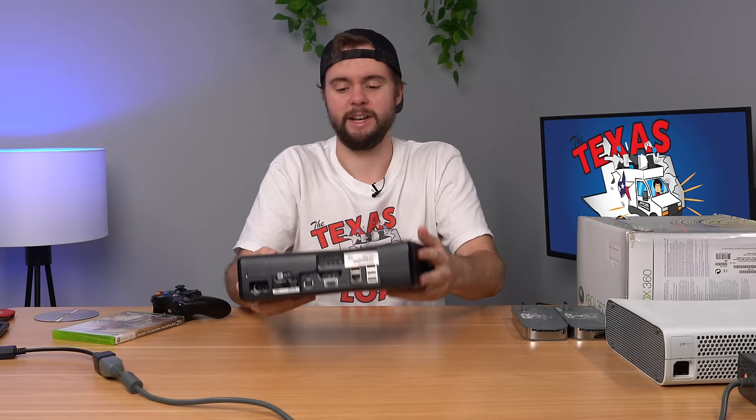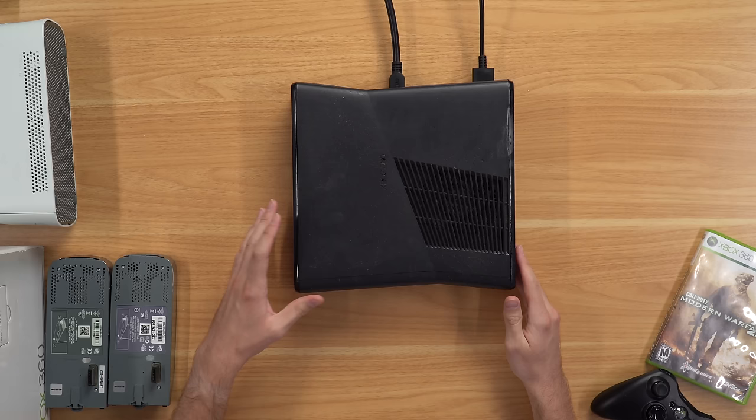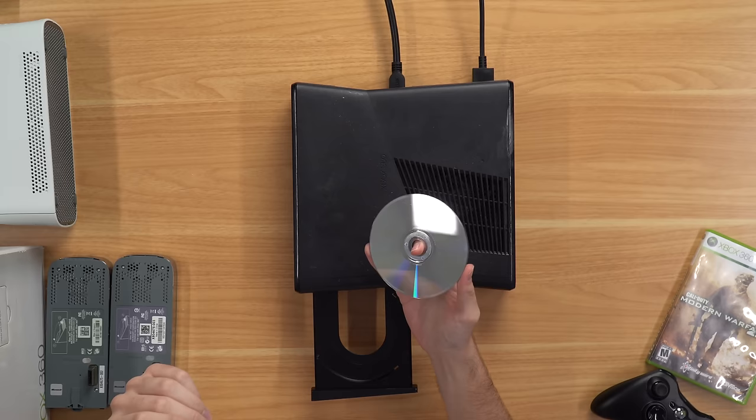I'll look it up. I really just need to familiarize myself with the slim motherboards, but let's go ahead and plug this in, see if it works. All right, so 3, 2, 1. Got life, and let's go ahead and test out this disk drive, see if we've got a free game. Come on. Dude, how many people leave games in their consoles? It's just unbelievable. This game looks pretty nice too. We got a few smudges here and there, but nothing too crazy.